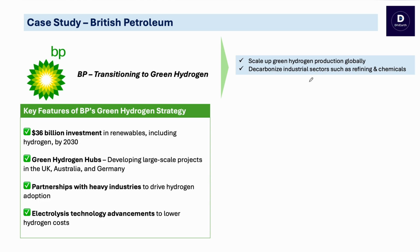They have a plan to invest $36 billion in renewables, including hydrogen, by 2030. The company is developing large-scale green hydrogen hubs in the UK, Australia, and Germany to accelerate adoption. To drive the transition, BP is forming partnerships with heavy industries such as refining and chemicals. They are also investing in electrolysis technology to lower the hydrogen production cost.